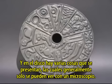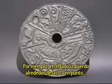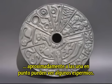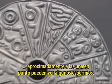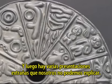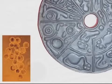On this disc you have several things presented which usually you can only see with a microscope. For example, on the left side, around 11 o'clock, you can see one human egg without, and another with sperm. On the right side, at approximately 1 o'clock, you can see some sperm, and then you have several very strange presentations which we could not explain.